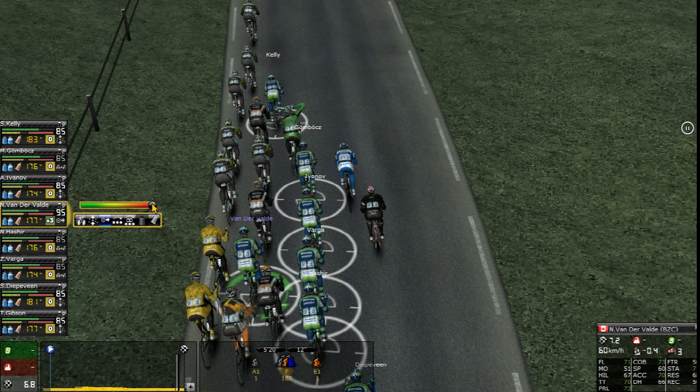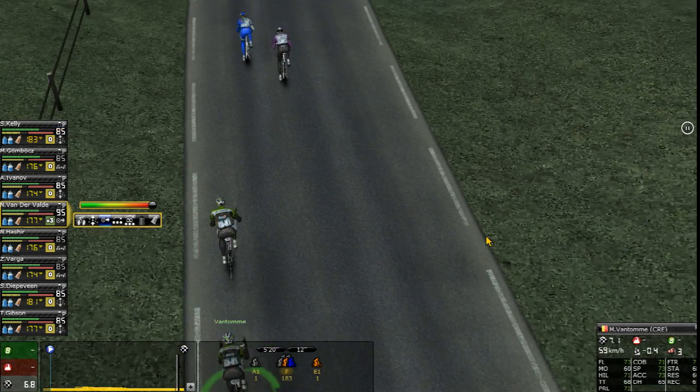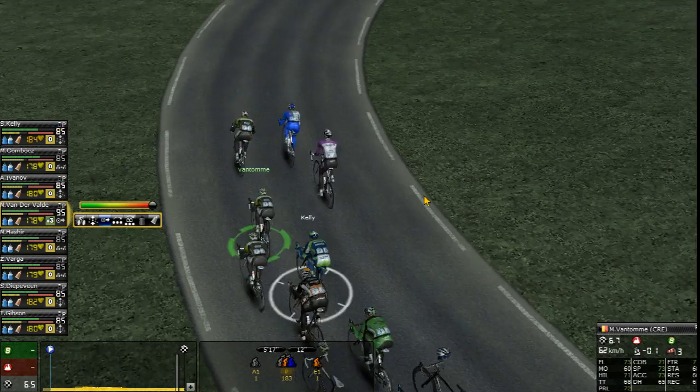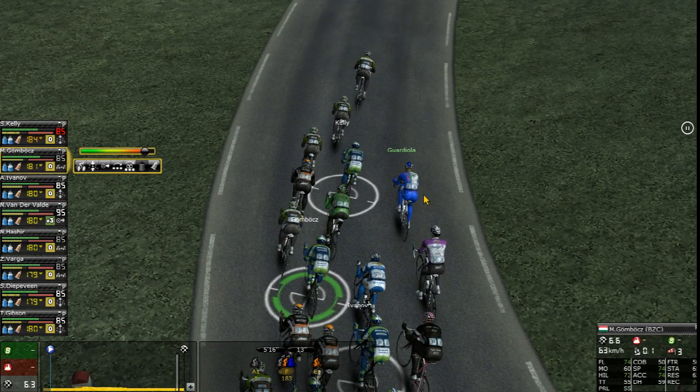So here we are with 7 kilometers to go. Funny thing about today is every single one of my riders is 0 on the day, except for Van der Velde, who I've been trying to send on the attack for the last 10 kilometers, but he's been boxed in for the entire time. Incredible. Smolin is out front on his own. Krellan have been on the front all day.